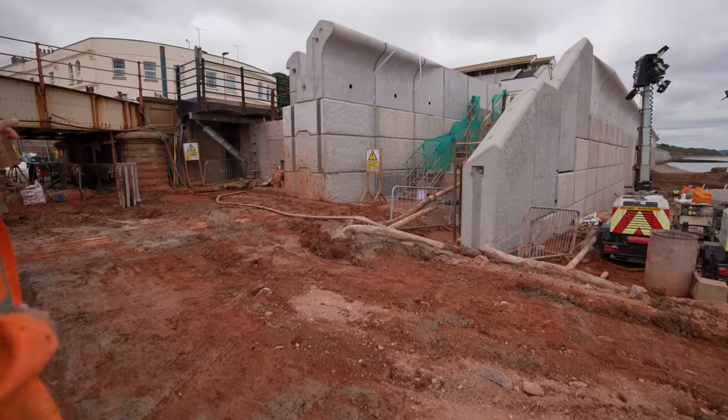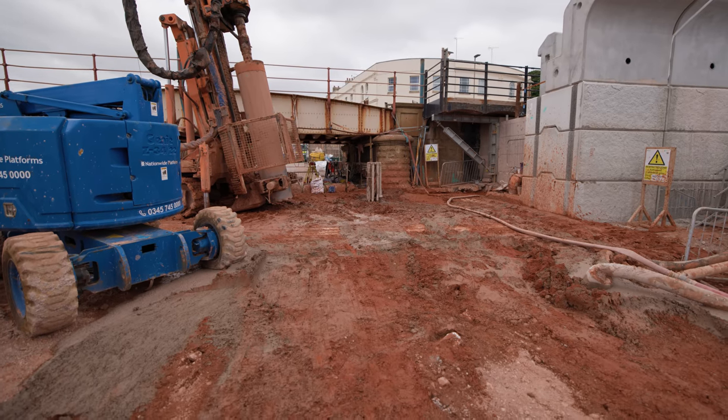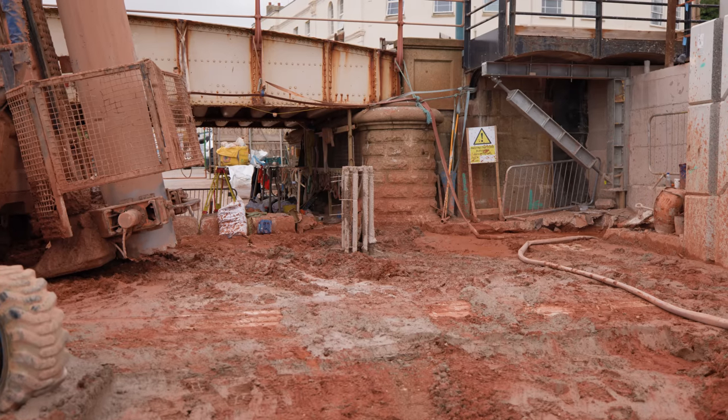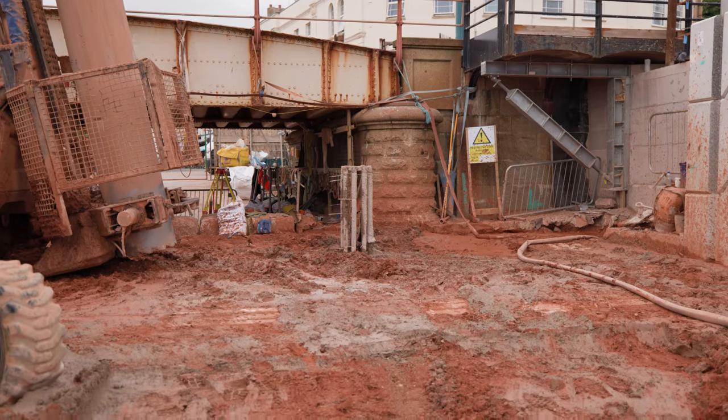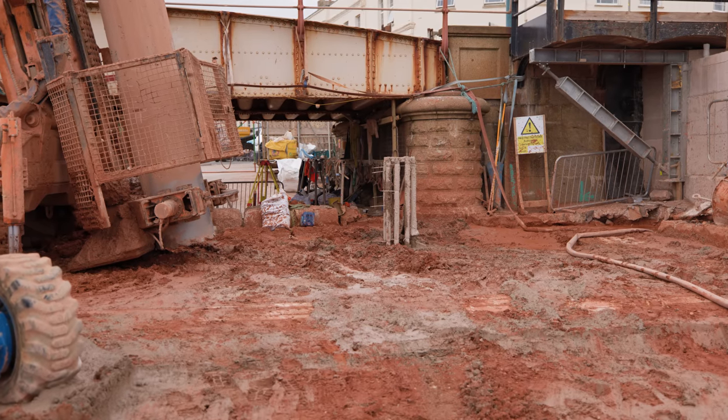So that's the first of six piles which are installed for this abutment. As you can see, very messy operation, piling. You do bring up a lot of wet material from the ground because of how deep you're going down into there, which can't really be helped, unfortunately. That's just the nature of a piling operation.